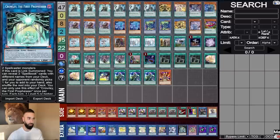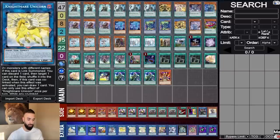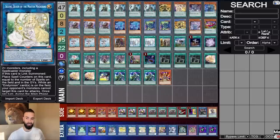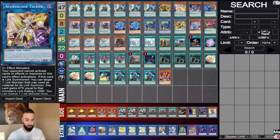Extra deck, one Artemis, one Crowley, one Beyond the Pendulum, one Cross Sheep, one Masquerade, one Unicorn. Very important. Triple Selene. A lot of people look at this deck and be like, Trif, I don't need three Selene, what the heck? I go through three Selene in one turn. It's vital. It's very important.